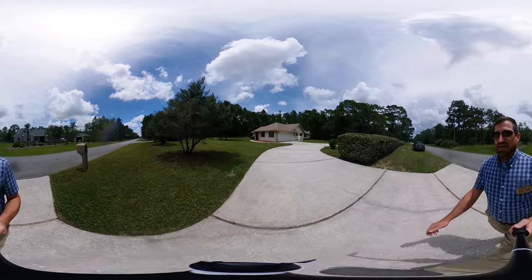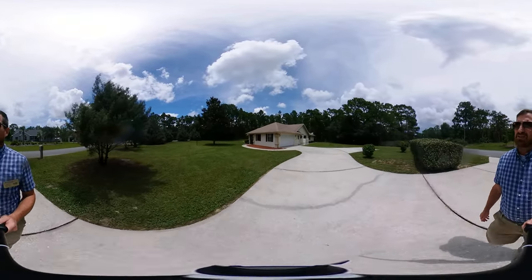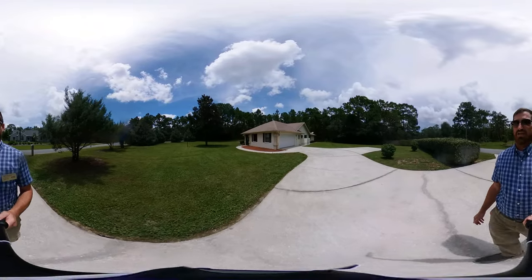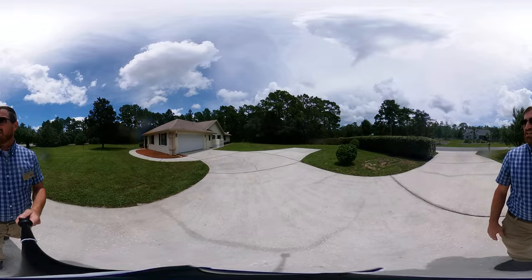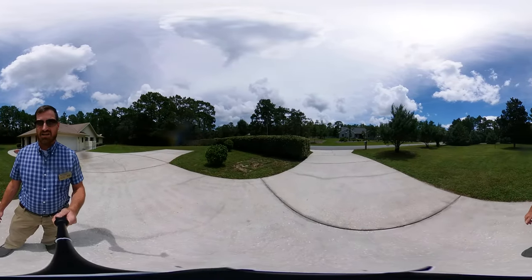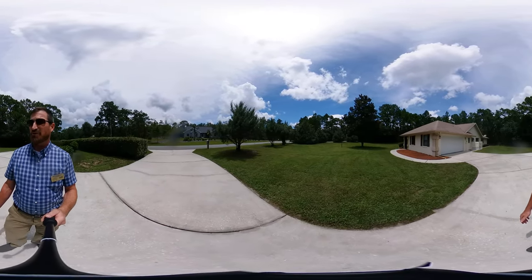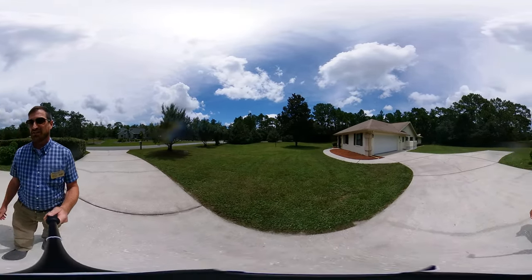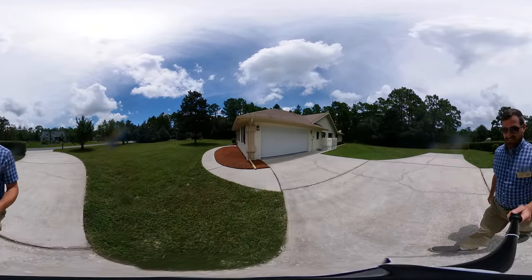The home has been painted in the last couple of years, not sure the date exactly. And the air conditioner was installed in 2020. So you can see you've got a nice turnaround area here. And I'll give you a pan around the front. Nice landscaping to create some privacy for your front yard. And just everything about this house, I love the layout. Can't wait to get inside.